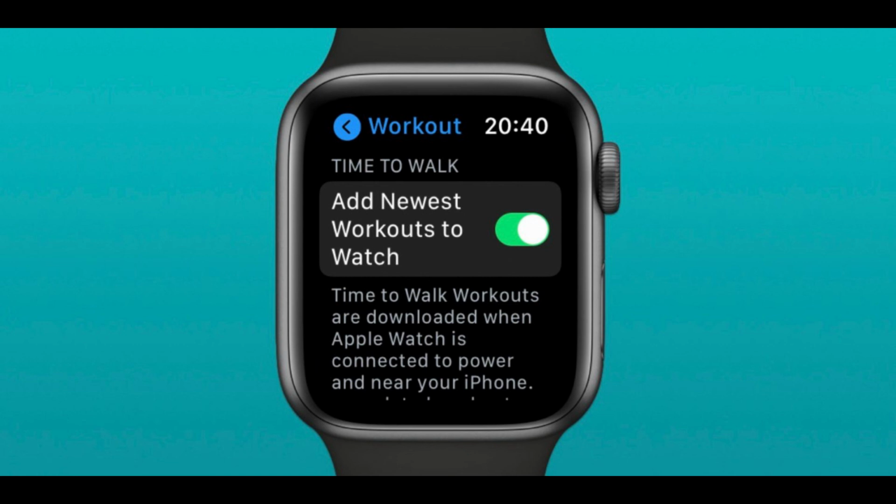In concert with Time to Walk, the code references indicate that Apple is also working on Time to Push workouts for people who have physical disabilities and are unable to walk. This is similar to how the Apple Watch already offers Time to Roll alerts as an alternative to Time to Stand reminders for wheelchair users.